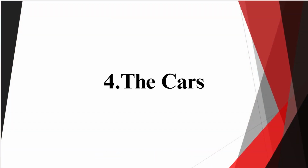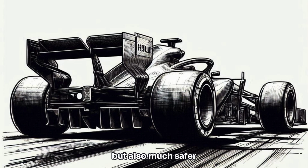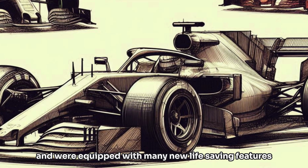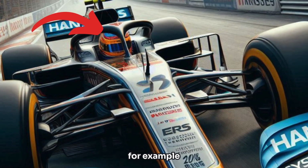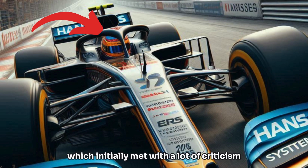Vehicle safety. The development of cars made the sport not only faster, but also much safer. The vehicles became much more robust and were equipped with many new life-saving features. For example, the Halo system was first introduced in 2016, which initially met with a lot of criticism, but proved to save the lives of many drivers.